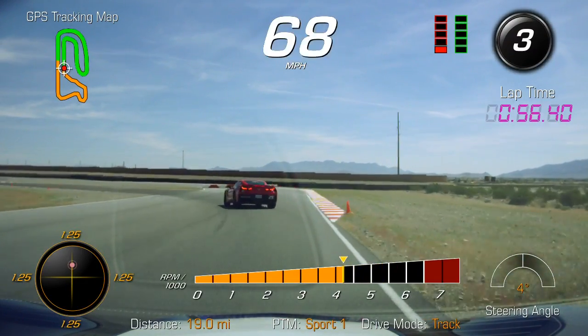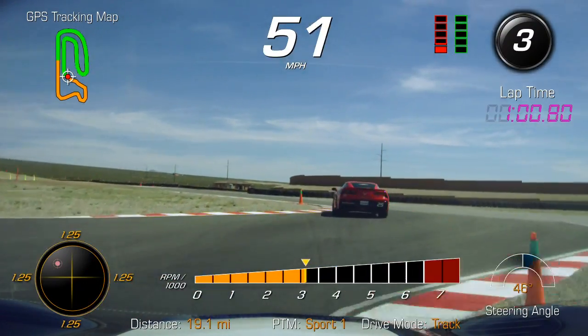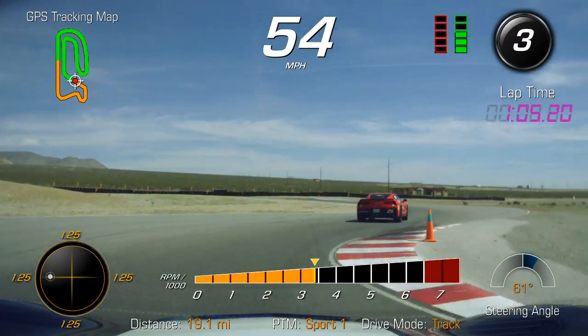Here we can be a little lighter on the brakes and carry some more entry speed. There you go, just balance lightly. You're doing a great job through this section, Howard.